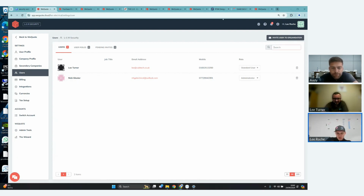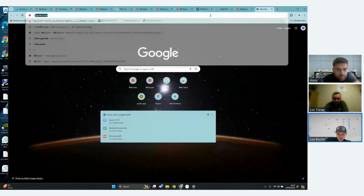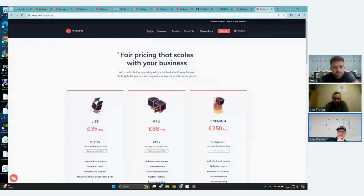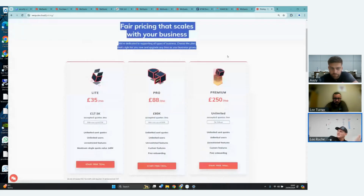So our pricing model in WeQuote, go to WeQuote.cloud, open this up and go to pricing. Okay, really important. Fair pricing that scales with the business. If anyone who's already on WeQuote, just log in, you might log off now because I'm talking about pricing. But we have 3 tiers. Light package at £35 a month, the Pro at £88 a month, and Premium at £250 a month.